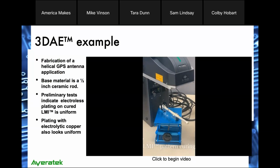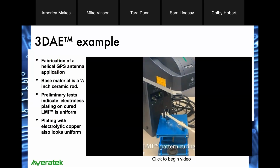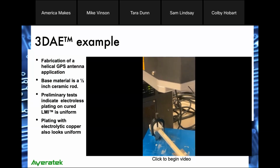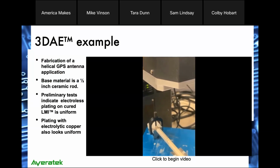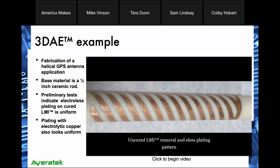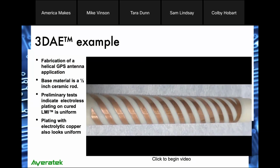So here we have an example. We have a video of how we patterned onto an antenna, which was a cylinder. This was for a GPS antenna, and it was our first attempt at 3D patterning. You can see the laser drawing the pattern into the catalyst. We'll talk a little bit more about that later. And then once we have the catalyst cured, we can plate up with the electroless copper and then the electrolytic copper to form the circuit.